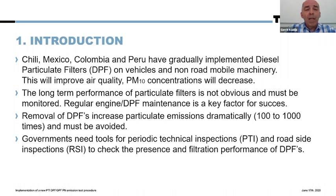Another issue is that in the field, also in Europe, we see that in time when vehicles are getting old, there might happen some technical problems with these particulate filters, and a certain percentage of the fleet runs without a diesel particulate filter. And in that case, well, the particle emission can increase 100 to 1,000 times. So this must be avoided. So removal of diesel particulate filters is a point of attention.